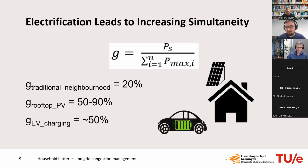Electric vehicle charging, as I mentioned before, its simultaneity is around 50%. People tend to come home, charge their vehicles at the same time. So you'll see a big spike around 5 to 7 p.m.